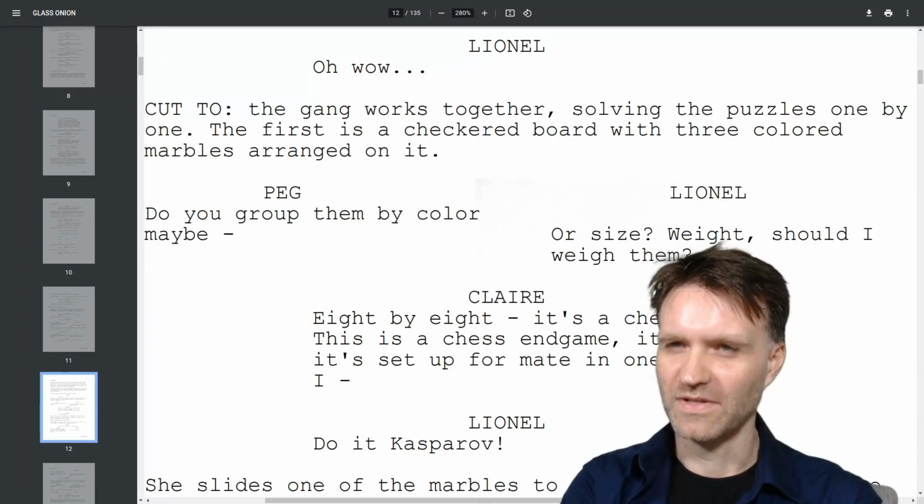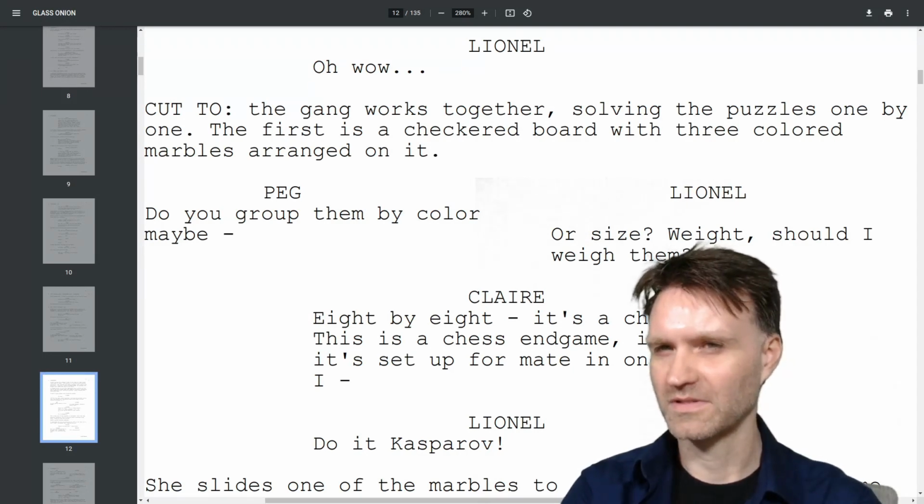The script of this movie describes the puzzle slightly differently. All the dialogue is exactly the same, but it says here there are 3 colored marbles. Yeah, I really wonder if they had something else in mind.